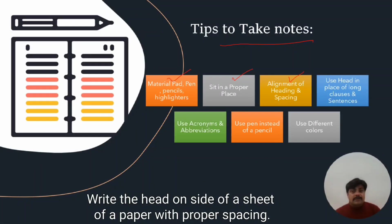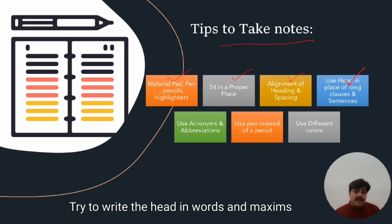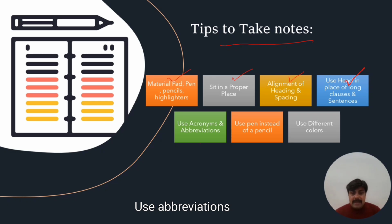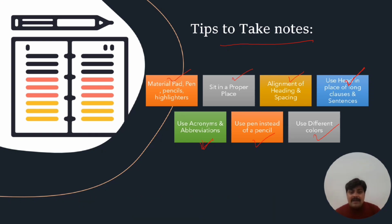Write the heading on one side of a sheet of paper with proper spacing. This allows you to reconstruct and edit. Try to write the heads in words and at most in phrases, and avoid big sentences and clauses. Use abbreviations and acronyms for big sentences and statements. Never use long sentences. Try to use a pen instead of a pencil. Different colors may be used to emphasize anything that is important.